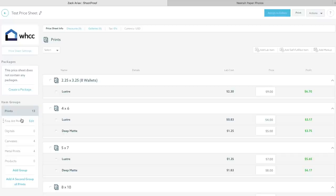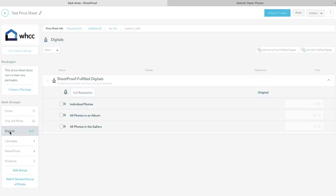And you can do prints, fine art prints, and digitals. You can go in and set prices for the digital download. If you're into print sales, but you also offer digitals, but you charge for them, you can handle all of that through ShootProof, and ShootProof doesn't take a commission for any of this. You just pay your monthly or yearly fee for ShootProof, and that's it.